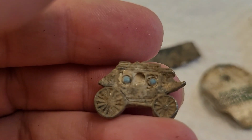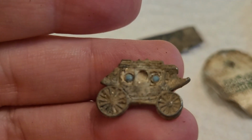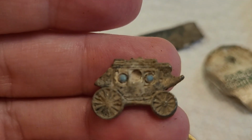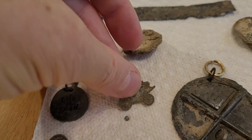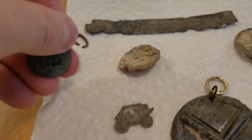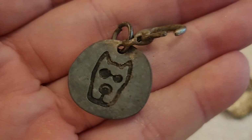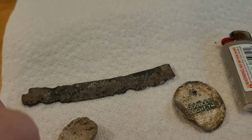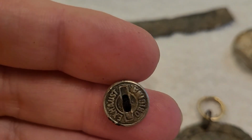My little wagon, my stagecoach, one of the little blue doodads fell off. It's down there. But that is a cool little pendant. When that thing would have been new, it would have been a cool little pendant. I like that. I wonder what that would have been on. A bracelet, necklace, whatever. This was on some doggy's collar, probably, because it has a picture of a doggy on it. I suppose somebody could have been wearing it. That would just be a little bit odd, though.